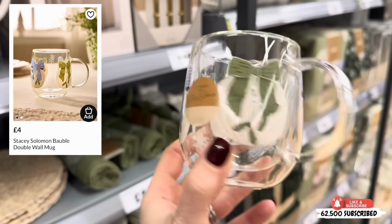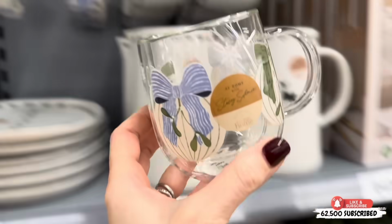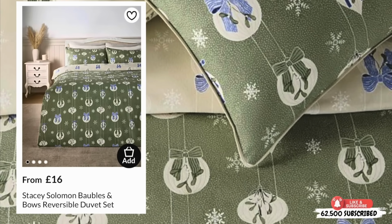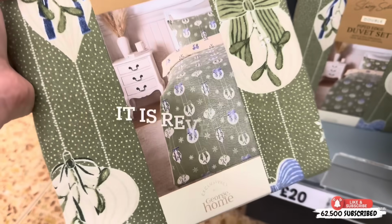They then had another range of the bauble and mistletoe. I've got to be honest, this one wasn't for me. I didn't love the big green detailing. The blue ribbon and mistletoe were lovely, but I think it would look much prettier on a lighter background. Still, I can see why some people would like it. It's very traditional and festive.